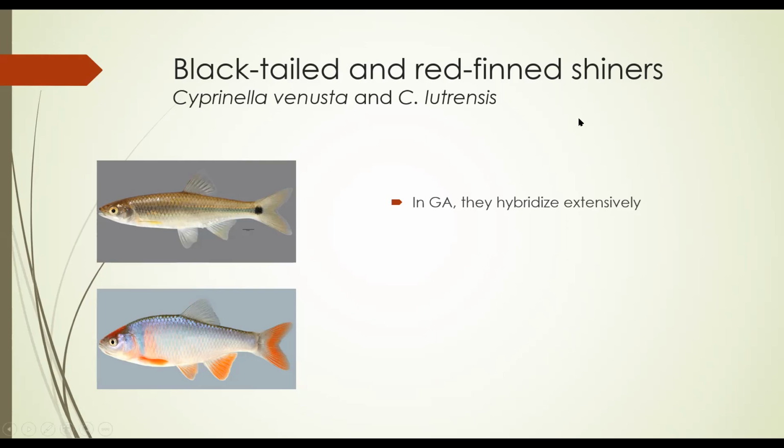A research paper published a few years ago documented that in Georgia, these two species hybridize extensively. But in Georgia, only the top one is native. The bottom one, the redfin shiner, has been introduced recently to Georgia. So the question that I have is, are they hybridizing extensively here in Texas, where both species are native?